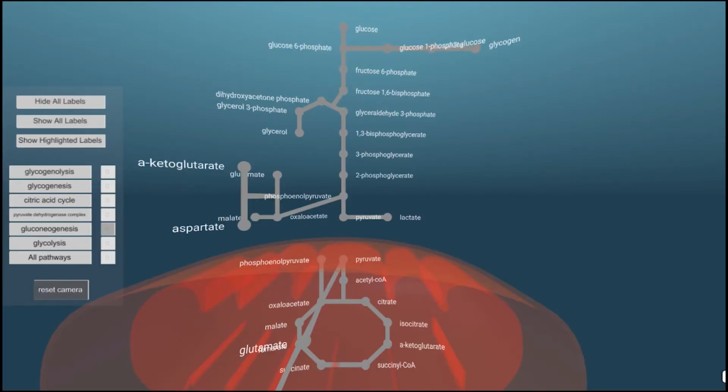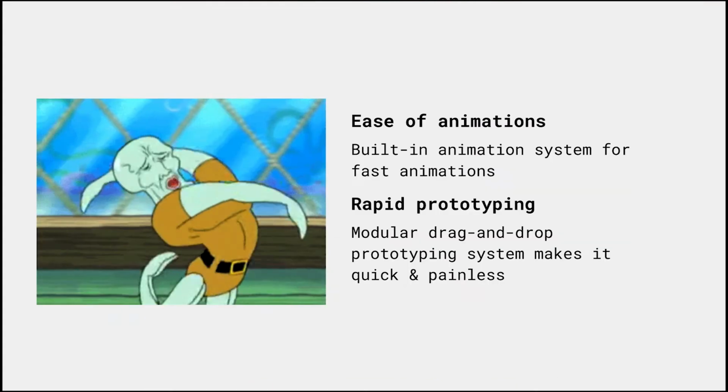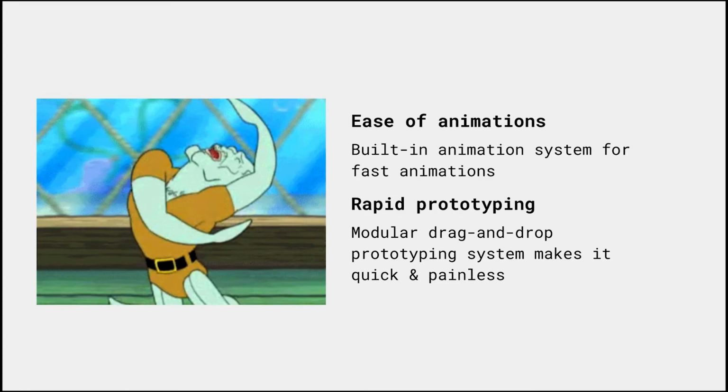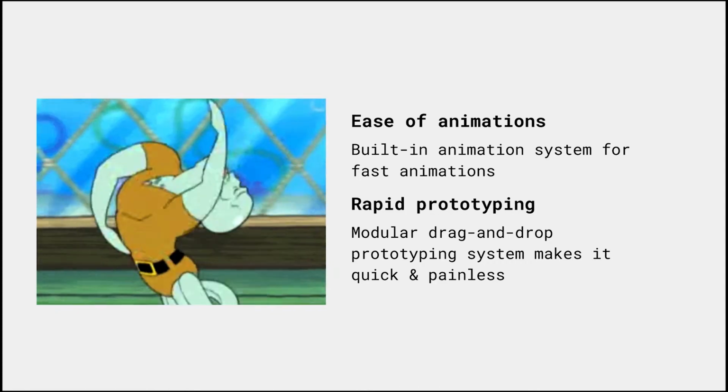You can see that it was built in A-Frame, it's all web-based, and here's what we have now. So you're probably like, what? What happened? Why does it look so different? Well, we switched to Unity, and there are two main reasons for that. First, we wanted to take advantage of their built-in animation system, and because of that, we wanted to rapidly prototype. And there are a lot of built-ins that Unity has that we just couldn't do in A-Frame, or it took us too long. And so here are some of the core things that we made.